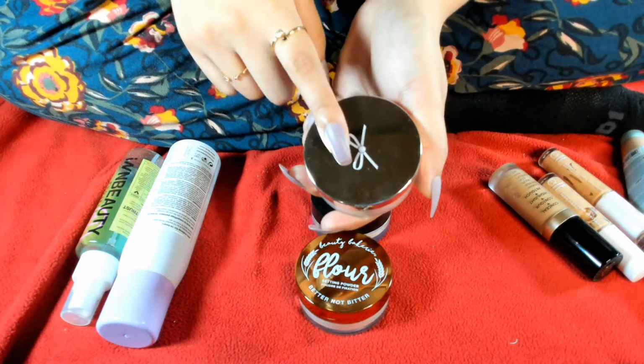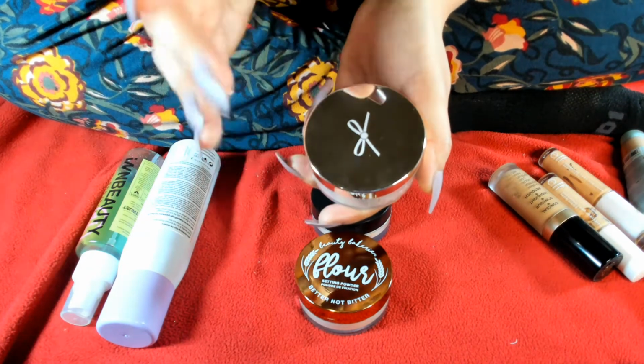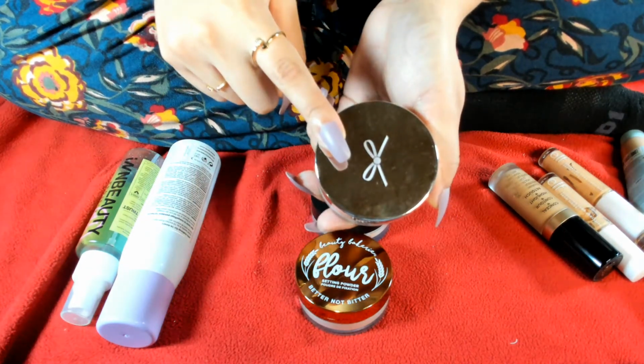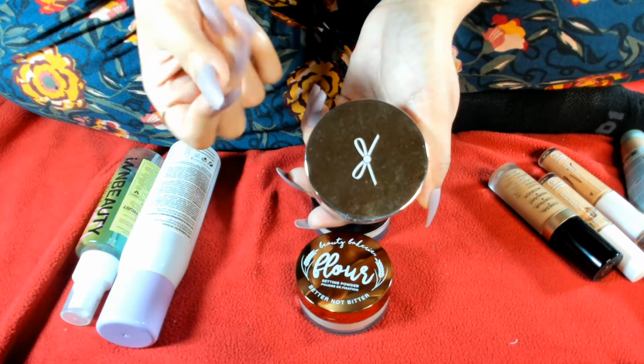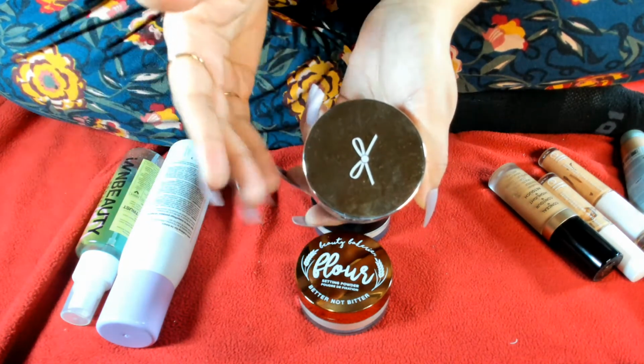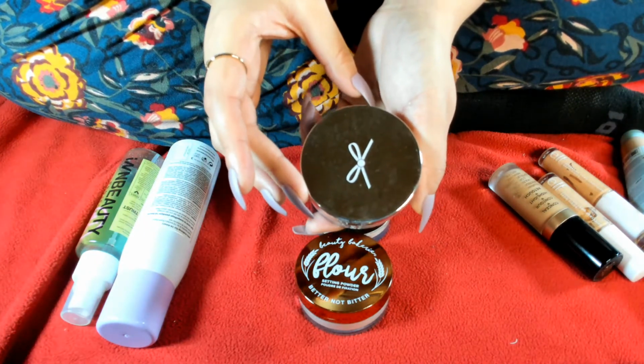This is a gorgeous setting powder. It makes your under eye and your skin look super smooth. Doesn't emphasize any dryness. Sinks in well. It's not overly thick or powdery or makeup-y. It's just a beautiful powder. I've loved using it this year.